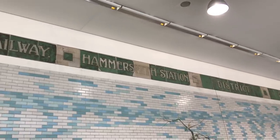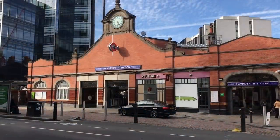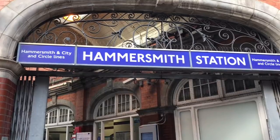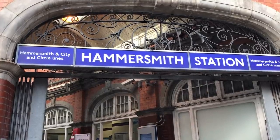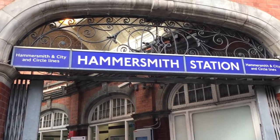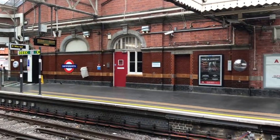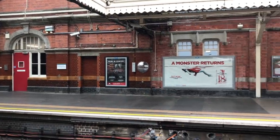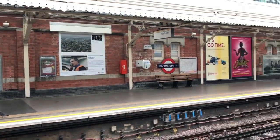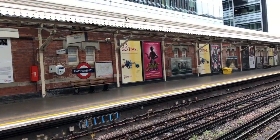The other Hammersmith station in use today is, of course, the Hammersmith and City Line station, which is actually one of my own personal favourites. It dates back to 1868, making it one of the older stations on the network, and much of the original architecture is preserved. Since 2009, it's also been served by the now inaccurately named Circle Line.